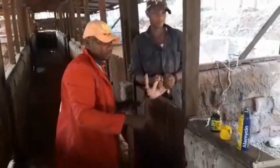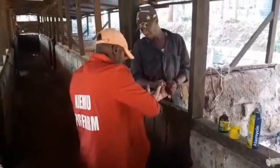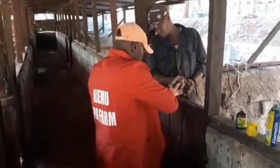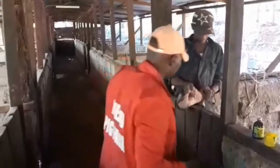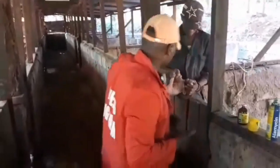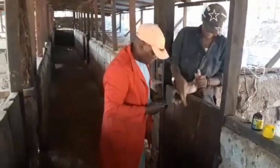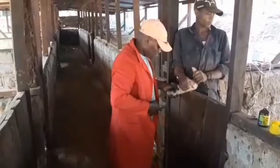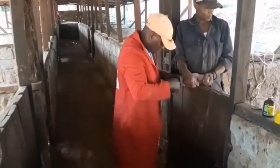By the way, sometimes when they are mating, it blocks with the tail. So it's very difficult for the boar to access the vulva. So farmers, it's very important for you to do the docking, especially for the females. It's also very important to do the teeth clipping, because when they are suckling, they will not hurt the mother.